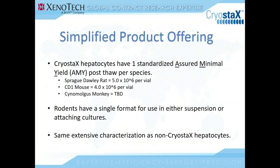Instead of multiple formats, such as suspension or attaching, and multiple assured minimal yields per vial, each species is now going to be standardized and get a standard AMY, or assured minimal yield, of viable cells per vial. Rats will be standardized at 5 million, mice at 4 million, and our monkey product is still to be determined, but we expect it to fall somewhere very close to those other AMYs.